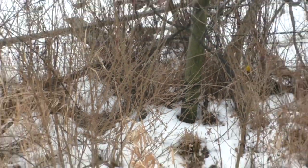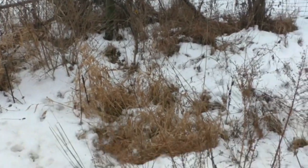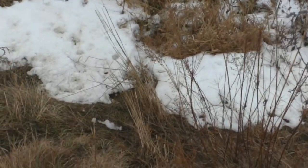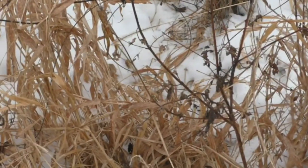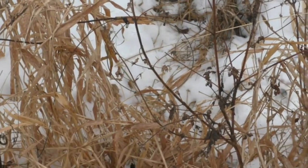They can't be 1.5 feet tall at best. That tells me that this whole thing right here is being used by coyotes. We hung a snare, that you can see right there. I got a lot of faith in this one.